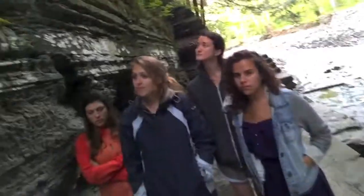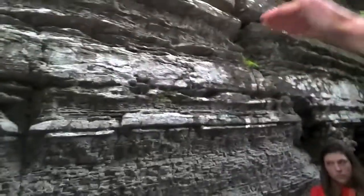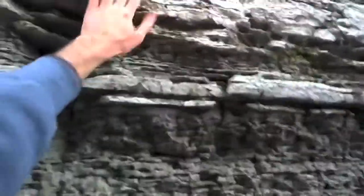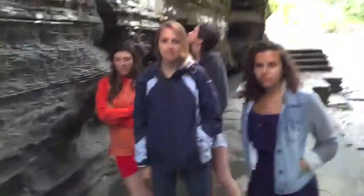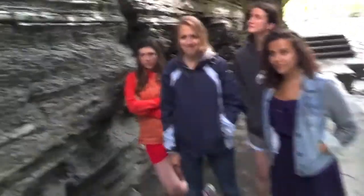So you get these cycles, and this is over millions of years. So these are very long-term cycles, but you have them all represented here very nicely, especially with these nice ripples that show you that we're getting pretty close to the shoreline right here. So the first major step to forming a gorge is you form the rock. So there you have the formation of the rock.